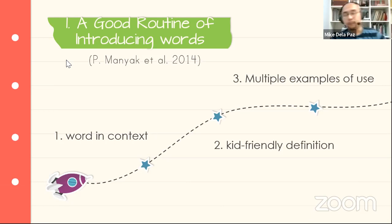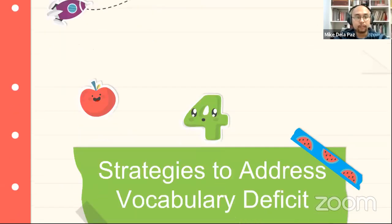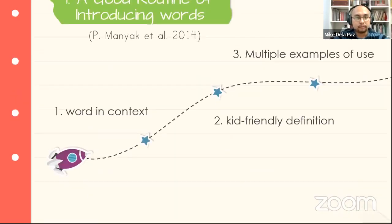Ginagamit rin natin to whenever we start a story, before we read a story, before we have a listening comprehension or a film viewing even. So these are the steps. First, you have to use that word in context. So mag-introduce ka ng word, diba? Second, it should be kid-friendly. When I say kid-friendly, it should be student-friendly or age-appropriate, developmentally appropriate to the children you're teaching, may it be in kinder or high school. Number three, give multiple examples of use of the word. Okay, importante yan.